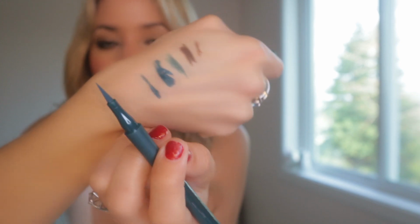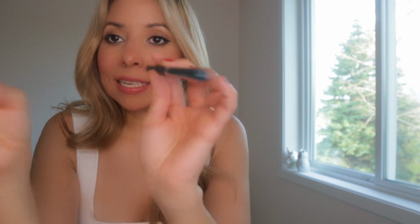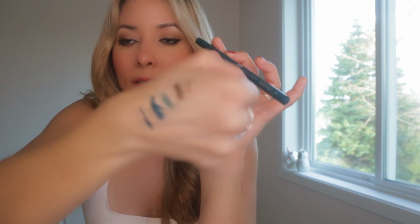This is another one that I got for my lid. This is from L'Oreal. I had to get this one online because they were sold out. So I'm excited to try these. So there are all the swatches.